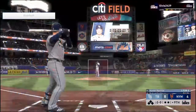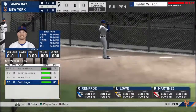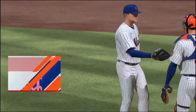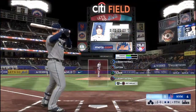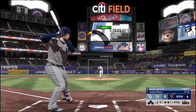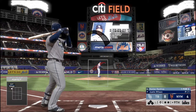Digging in, Hunter Renfroe. Leading off for Tampa Bay, the left fielder, Hunter Renfroe. Justin Wilson enters from the pen to start the 9th inning as he'll try to keep the score right where it is heading to the bottom of the 9th. First pitch of the at-bat on its way. 9th inning begins as the first pitch is taken for ball 1.